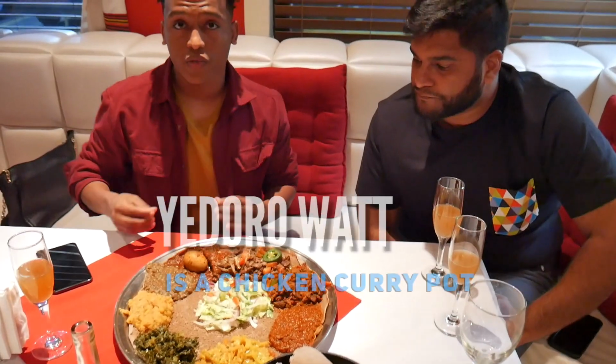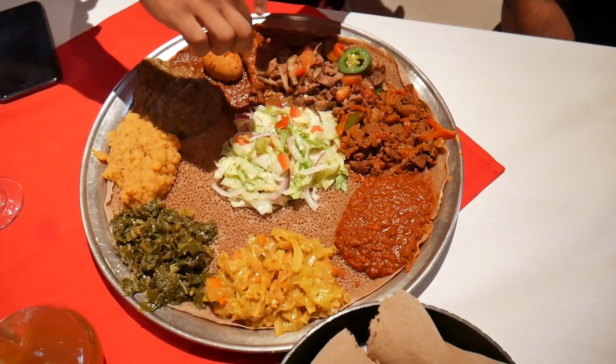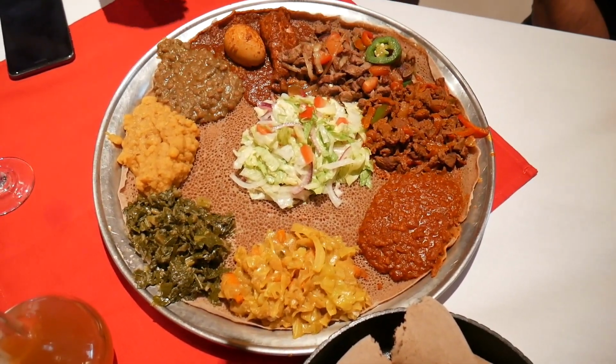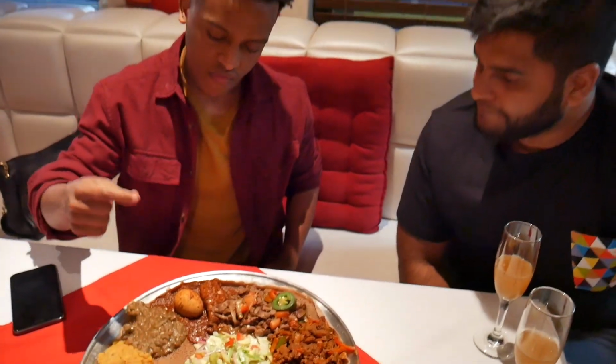And you have the doro wet, which is the chicken wet. It's kind of like a curry. As a vegetarian, you can still eat the things around it unless you don't want to touch the chicken, but it's still pretty good. When they're fasting, they actually don't eat this because it touches the chicken. And of course you have the egg right in the middle. They cook that and just throw it in there. My mouth is watering.